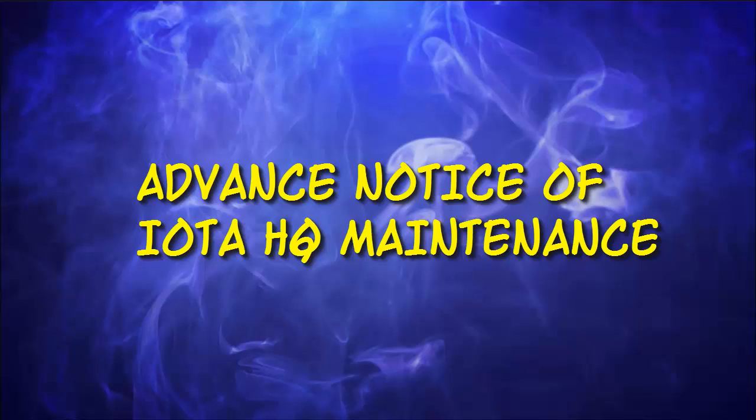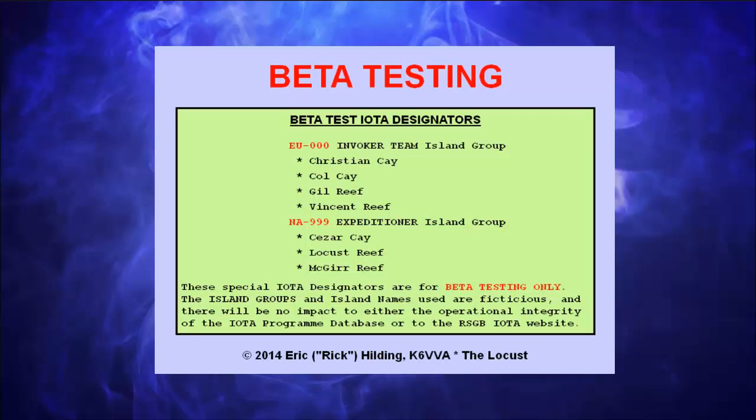I've also formatted a vigorous beta testing schema that will have no impact to either the operational integrity of the IOTA program database nor to the RSGB IOTA website when the final implementation of IOTA Credit by OQRS and PayPal occurs. Fictitious island group and IOTA island designators will be only accessible for use by the consultant and beta testers.